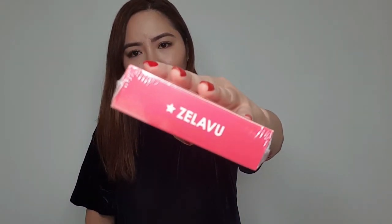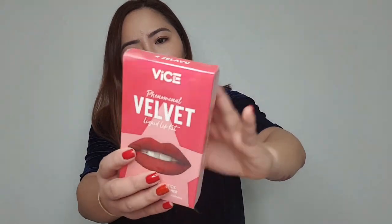Well actually, hindi pa ako nakagamit ng lip liner, pero as far as I know, ang purpose talaga ng lip liner is if gusto mo yung precise na pagka-drawing ng lipstick mo, yung hindi lumalampas. Pag lumampas, all you have to do is get your lip liner and overline it. So now I'm gonna be checking the Zelabu. Ayan, Zelabu. Ito yung packaging niya.